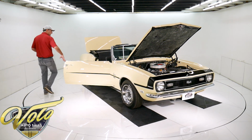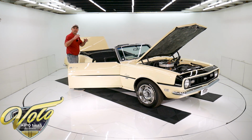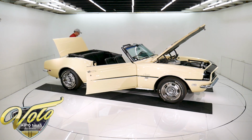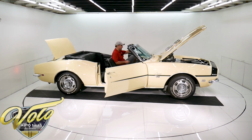The door panels, the armrests, the visors, the mirror. I opened the glove box. The glove box liner's new. The light inside there works. So now all we got to do is start it up. So far it's going really well. It's a really nice car. I think if it starts, we got a winner here.